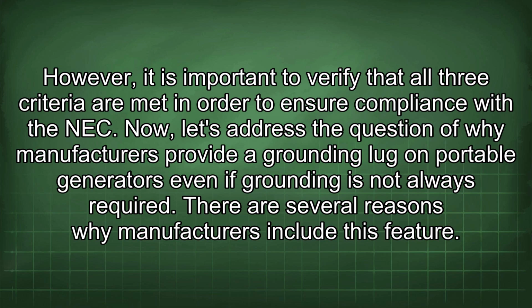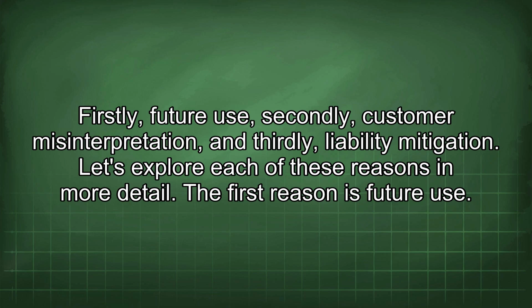Now let's address the question of why manufacturers provide a grounding lug on portable generators even if grounding is not always required. There are several reasons why manufacturers include this feature. Firstly, future use. Secondly, customer misinterpretation. And thirdly, liability mitigation. Let's explore each of these reasons in more detail.